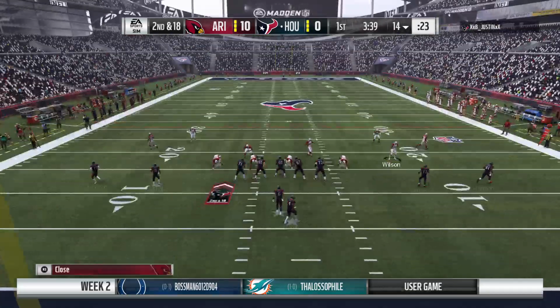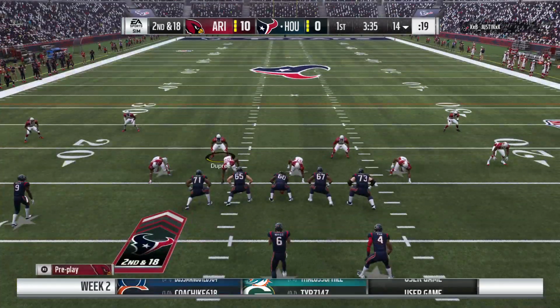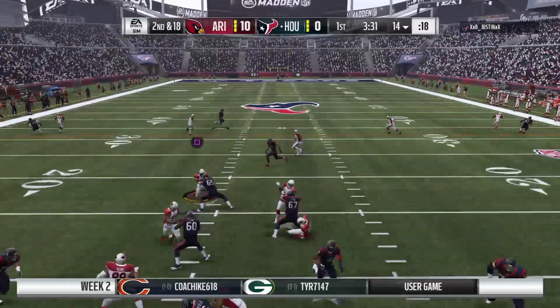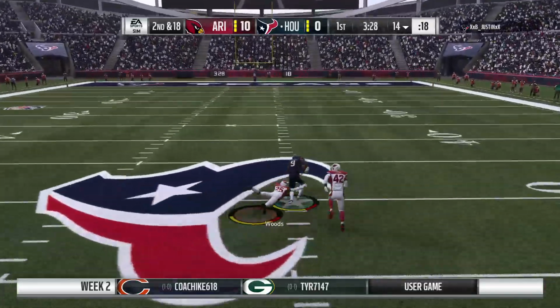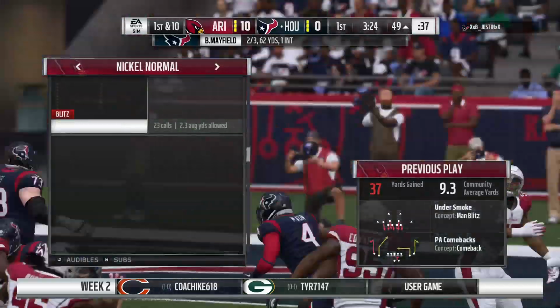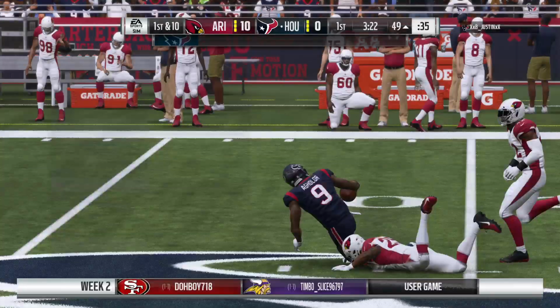Got to imagine the pass rush will be equally intense here on second down following the sack. It's 2nd and 18. They go play action. Mayfield, he's going to sling this deep. He's got him in. Complete. They give him a gain of 37. So the defense blitzed. A nice job picking that up, completing the pass.